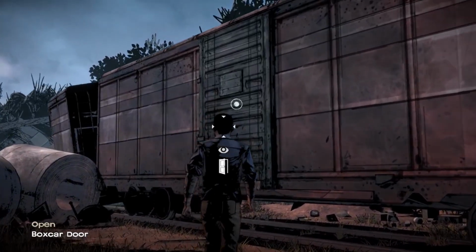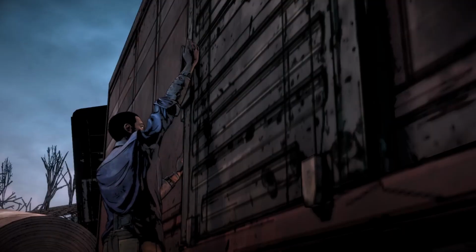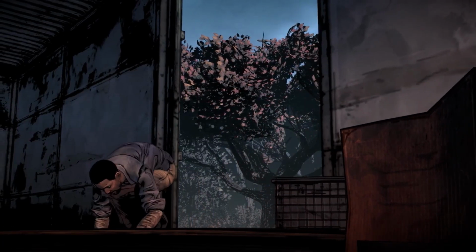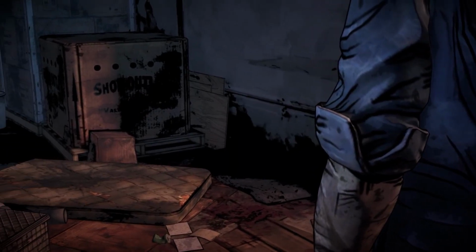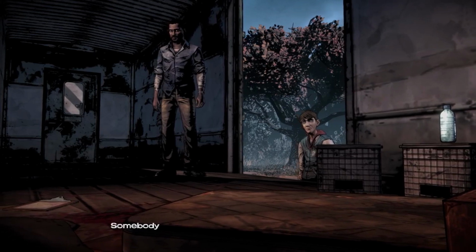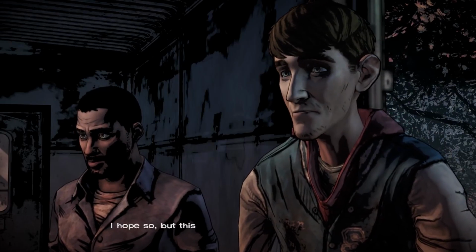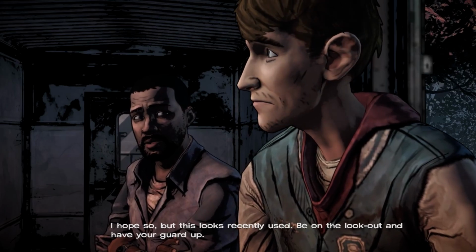Okay. Boxcar. Let's see what's behind door number one. Yeah, just open it. No need to worry about what's in there beforehand. Okay. Whoa. Somebody's been living in here. Yeah. Seems pretty safe. Think they're gone? Yeah, I hope so. Probably. But this looks recently used. Be on the lookout and have your guard up.